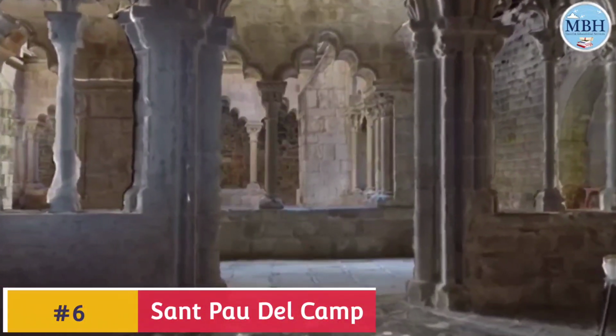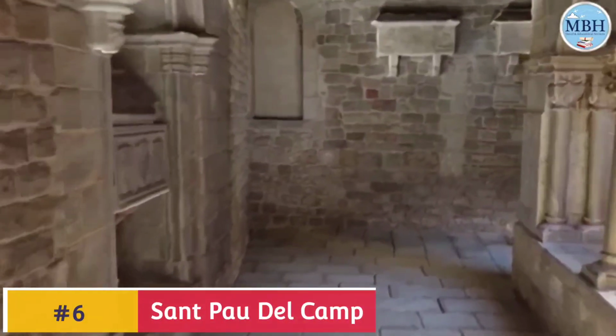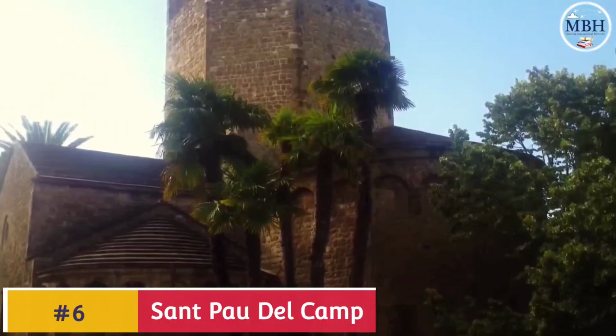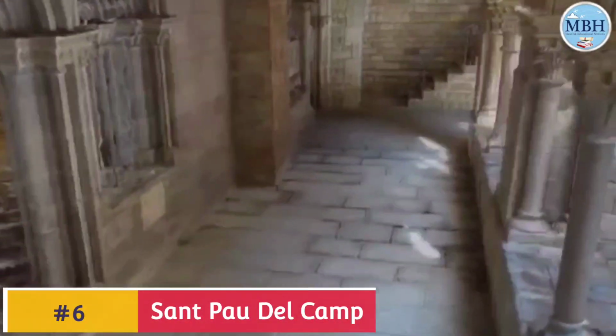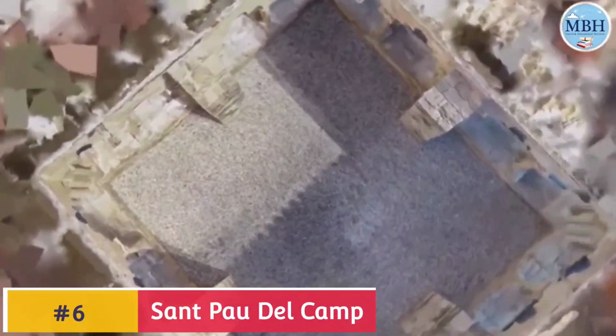This small Romanesque church along the Carrer de Sant Pau is a haven of peace, away from the noise and bustle of Barcelona's Raval neighborhood. Its thick stone walls enshrine the mysteries and wonders of a primitive architectural style steeped in symbolism, which tells us about the past when convents dotted the Barcelona landscape.